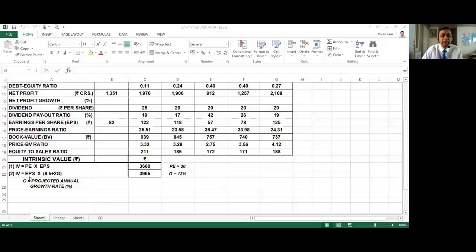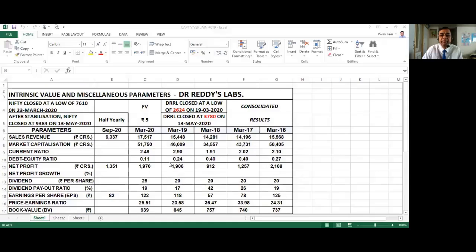Whereas if you consider the formula of Benjamin Graham, the guru of Warren Buffett, so to speak, this formula is earning per share multiplied by 8.5 plus 2G. G is the projected annual growth rate. In case of Dr. Reddy, we have taken a very good figure of 12%. 12 into 2 is 24. 24 plus 8.5 is 32.5, which multiplied by EPS of 122 works out to 3965. So from these two formulas, we are getting a range of intrinsic value between 3660 and 3965.